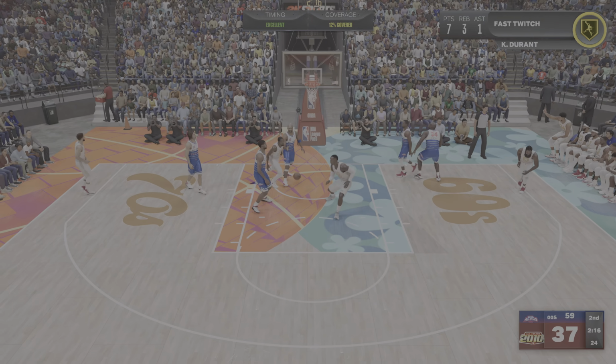Pass to James. Here's McGrady. The shot won't fall. We look at all the turnovers. Boy, what a way to drive your coach crazy. Yeah, your game plan means nothing if your players can't execute. James has gone 40% from the floor in 10 attempts.